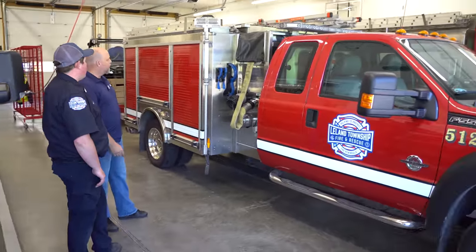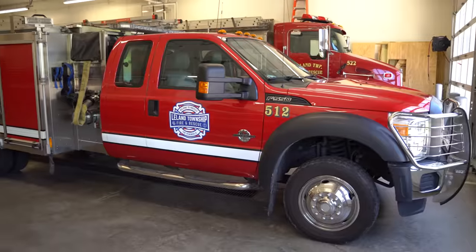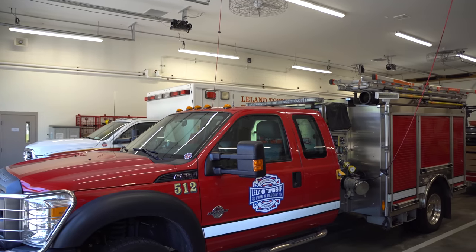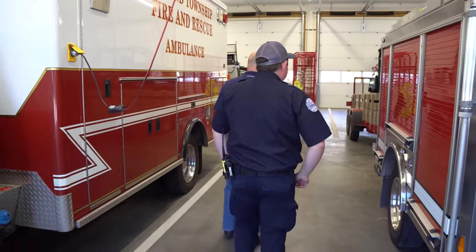This is our other engine. You consider this an engine? Yes, sir. It's got a full complement of ladders, a full complement of all the hose, two packs, the camera, all the stuff. Initially looking at it, I would consider this your brush truck or a utility truck, but you guys classify it as an engine. That's pretty slick. We have a few driveways north of town and south of town that are marked where this truck needs to be there first, because it's skinny and can get in there.